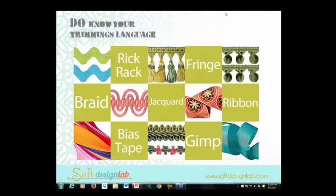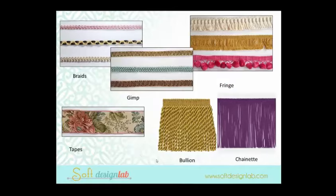But before you get started designing with trim, and because most of you maybe haven't been using it a lot lately, we thought one of the do's, if we were talking do's and don'ts, is definitely know the language. What's a braid versus a gimp versus a fringe? What kind of fringes are out there? Is it a bullion? Is it a chainette? So when you're working with your clients and doing that upsell, and if there is a little bit of sticker shock at the price point of some of these trims by the yard, you can explain why the price is what it is and what it's going to do for the finished product, right?